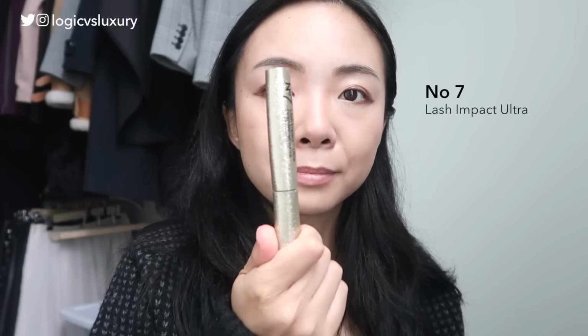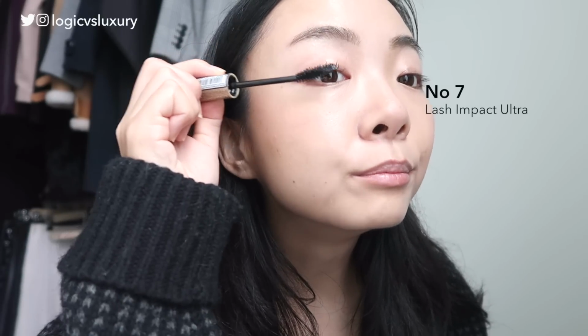And sorry, I'm just using this No. 7 Lash Impact Ultra Mascara. I don't have anything really to say about this mascara. It's fine. I just had it in my little travel bag to use up, so that's why it's getting used. I think the formula actually is fine. It's on the above average side, but I don't like the brush. It can get messy and get all over my eyelids.